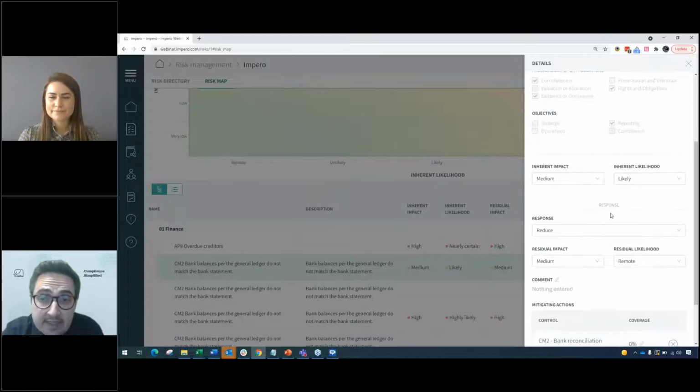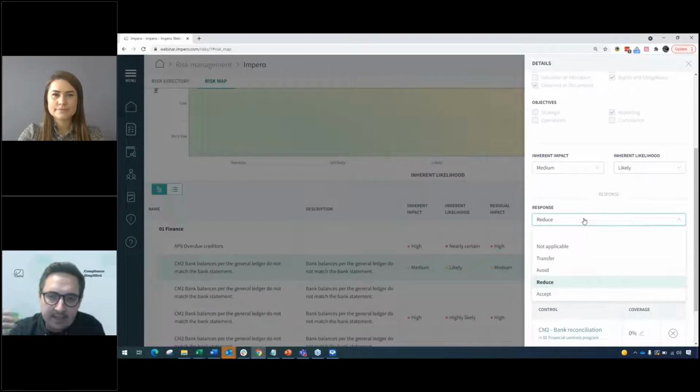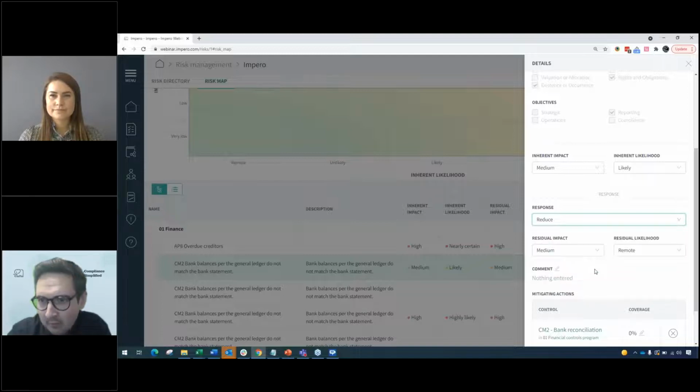When I've done this, I can decide what we actually do about this risk. This is based on a few different options, because we can mass assign these risks to multiple entities at once. We have a not applicable option, but it could also be that we are transferring this risk. It might be something covered by insurance. Could be that we know we have this and we're just trying to avoid it. Maybe we'll reduce it, I'll get back to this, or maybe we'll simply accept that we have this risk.